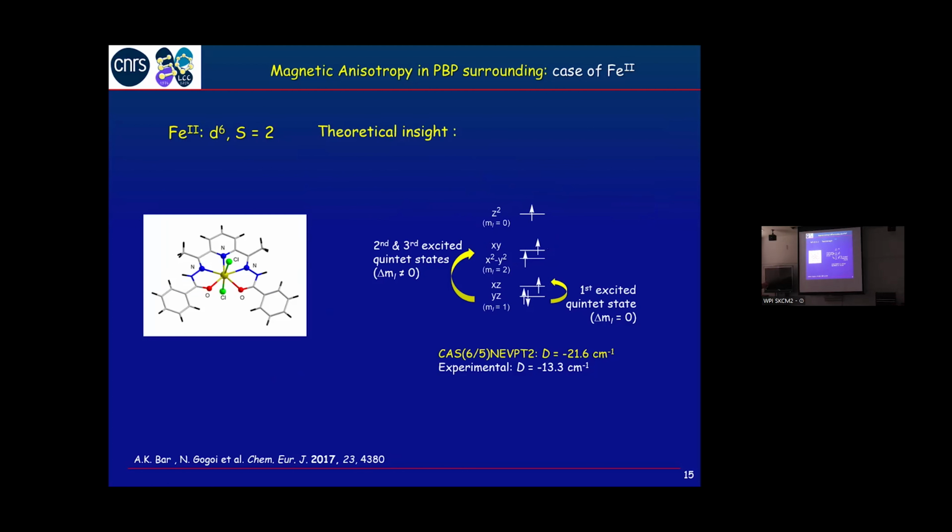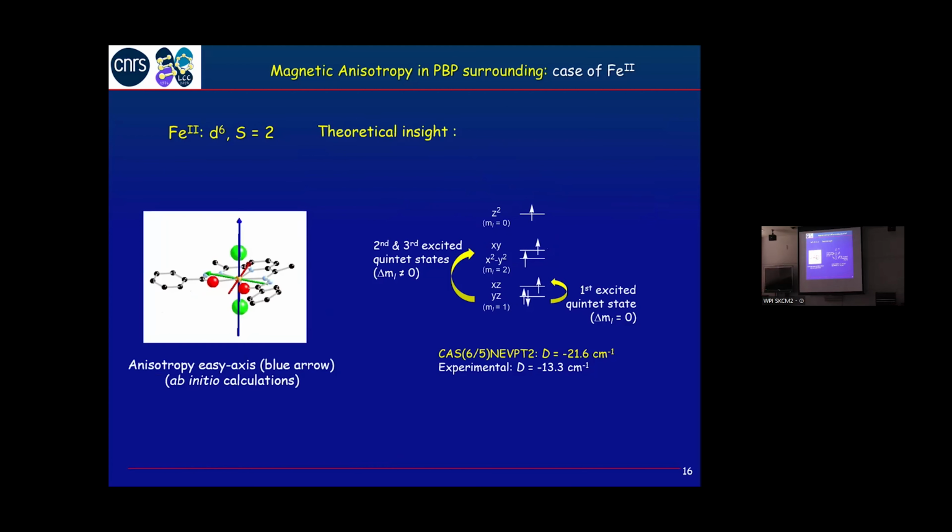I don't want to explain again. I think you understood how to do it. The result for iron is, again, a negative D parameter, both calculated and experimental. Also, for these compounds with a negative D parameter, what is shown here is the easy anisotropy axis.